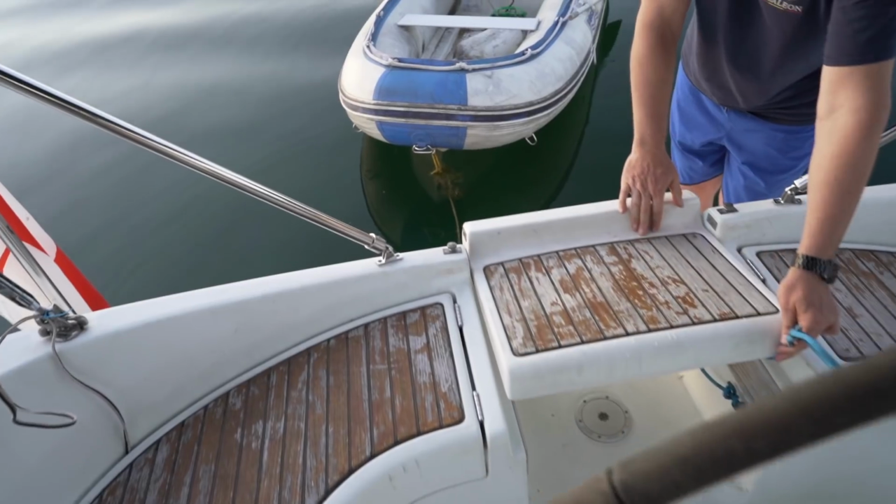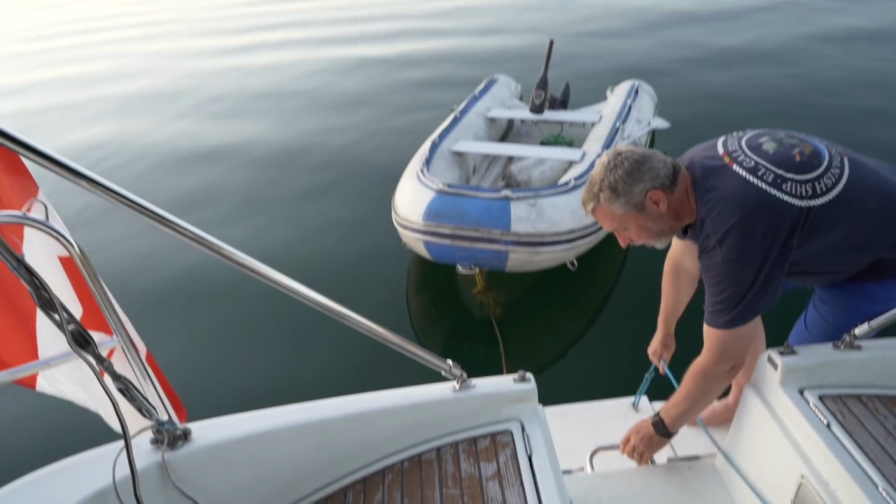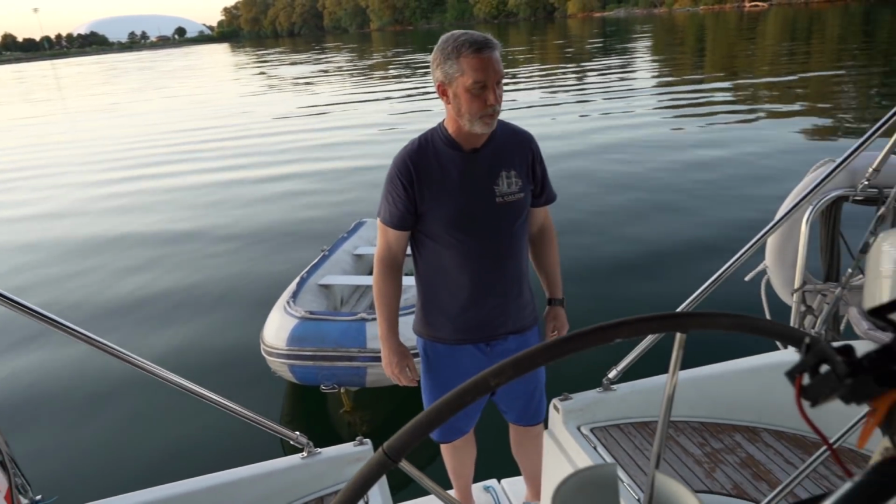Then we also have this flip-up seat. So when you want to steer the boat, you've got something to sit on, but when you're at anchor, you can drop it down and have an extension on the swim platform.